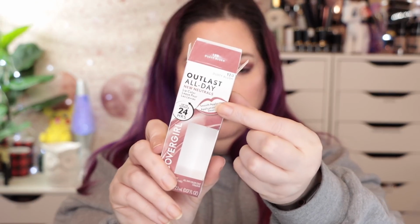Mascara is CoverGirl Lash Blast Clean. My brows are hair gel. And my lip, I've not worn these in a minute. It's the Outlast All Day from CoverGirl, but they've got this new line of them that they're calling the New Neutrals. And the one I'm wearing is Dusty Blush.